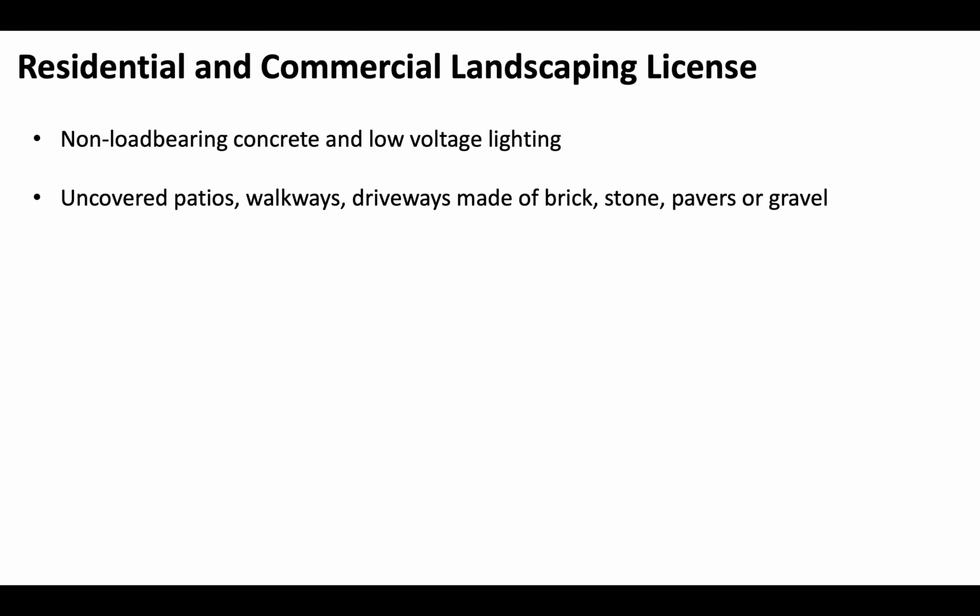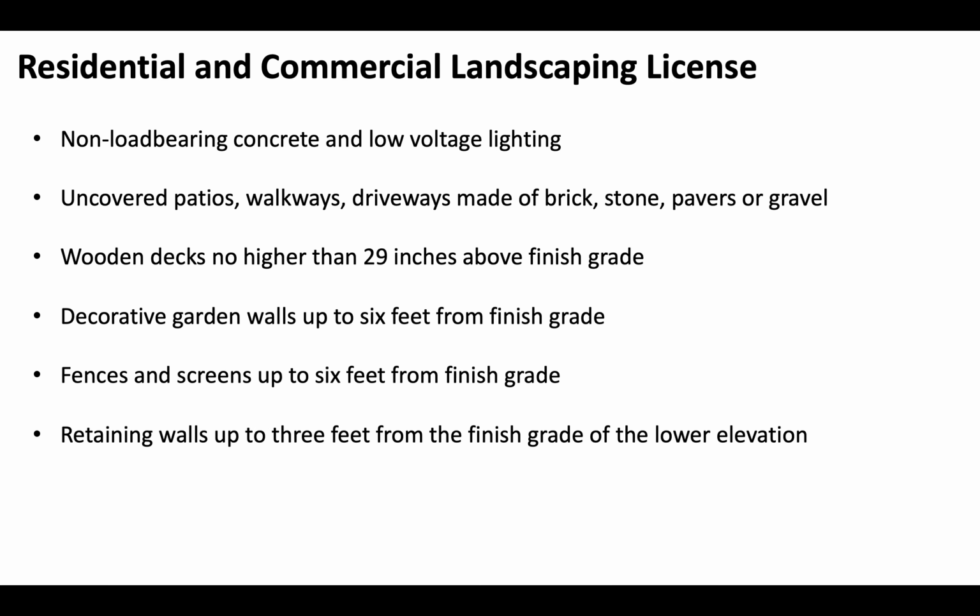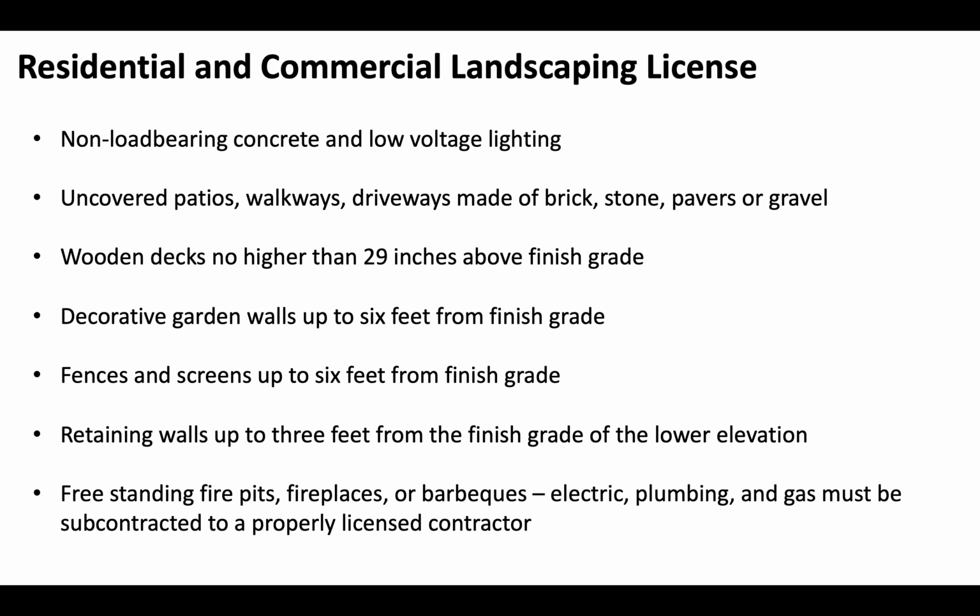Now, for the residential and commercial landscaping license, this area of expertise includes non-load-bearing concrete and low-voltage lighting, uncovered patios, walkways, driveways made of brick, stone, pavers, or gravel, wooden decks no higher than 29 inches above finished grade, decorative garden walls up to 6 feet from the finished grade, fences and screens up to 6 feet from finished grade, retaining walls up to 3 feet from the finished grade of the lower elevation, and freestanding fire pits, fireplaces, or barbecues. Electric, plumbing, and gas must be subcontracted to a properly licensed contractor.